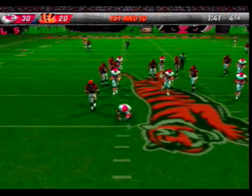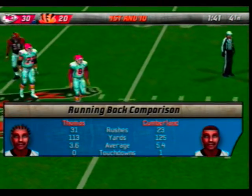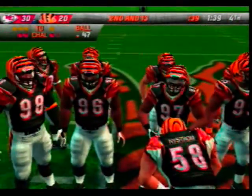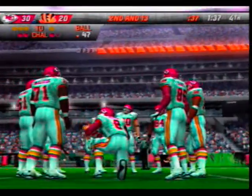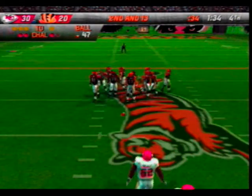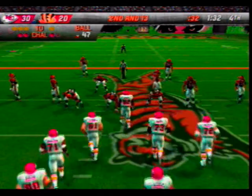Dropped in the backfield for a short loss. Tries to wriggle away, but he's stopped for a loss. When you run up the middle, the offensive line needs to create some type of room. Otherwise, he's going to bounce right out of there and look for other places to run. Sometimes that'll result in a loss.